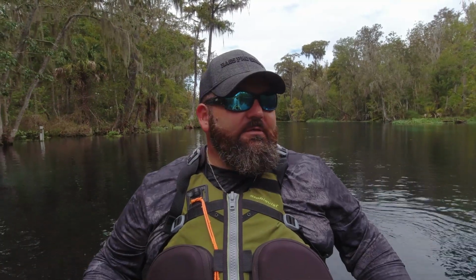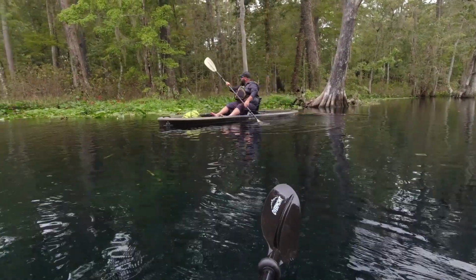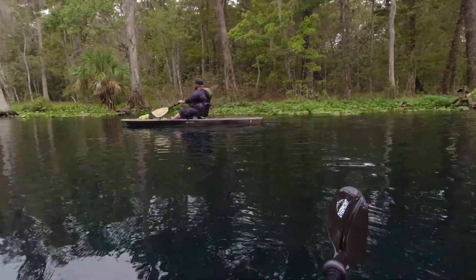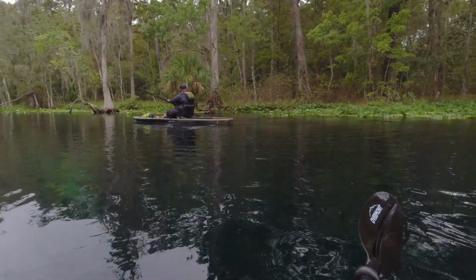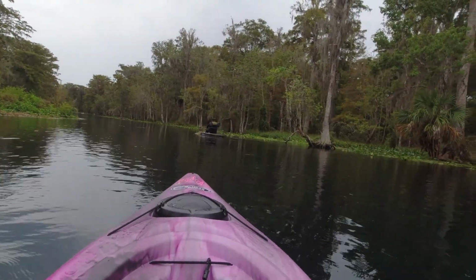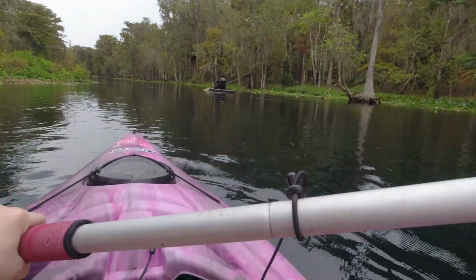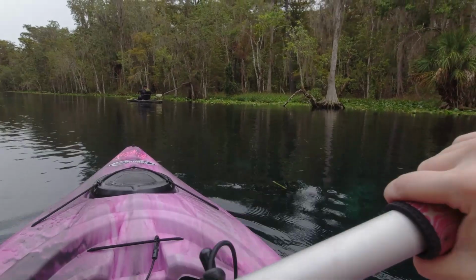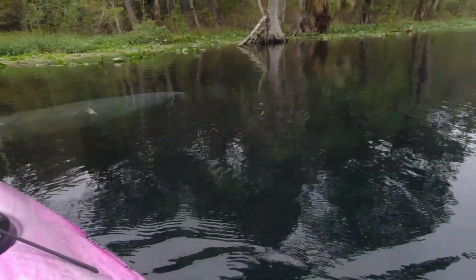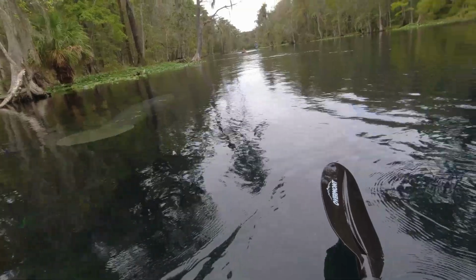That was so awesome. Again, like I said, man, if you ever get a chance, you need to come down here and paddle this river. There is so much wildlife to see. There's that other manatee.